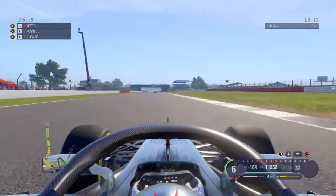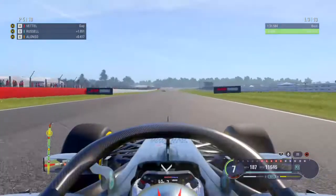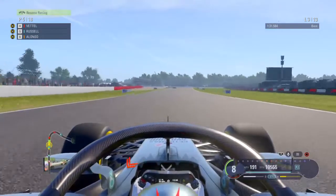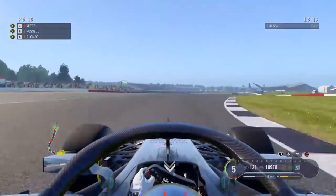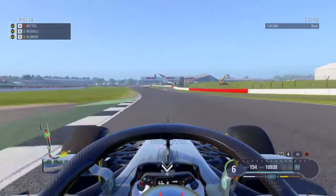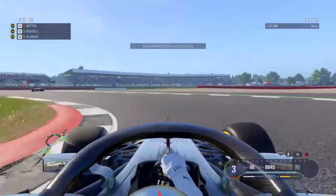Increase ERS deployment. It's time to use some of this charge. The yellow flag. Yellow flag. And my teammate is now in second. So I'm just working out how many points Ferrari is scoring now, quickly. So, 12 out of 15.